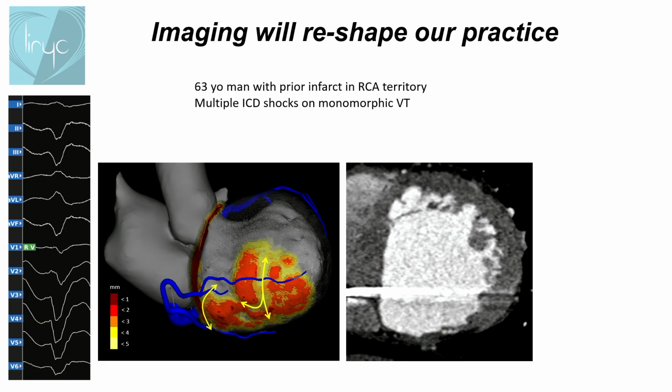You have areas where the wall thickness is super thin. This is the dark red here. This dark red is less than a millimeter, meaning that there's probably no fiber surviving in such a thin part of the scar. And then you have areas that are slightly thicker, etc., until you reach 5 millimeters, that is the normal.